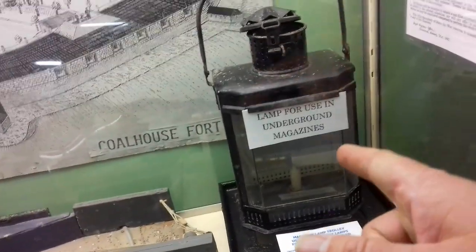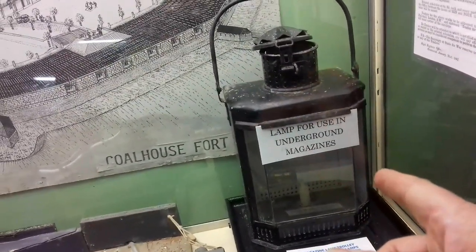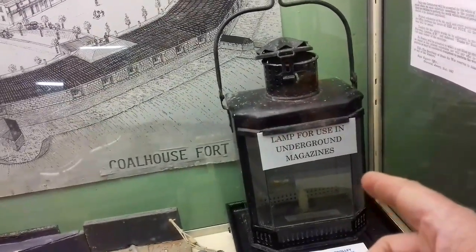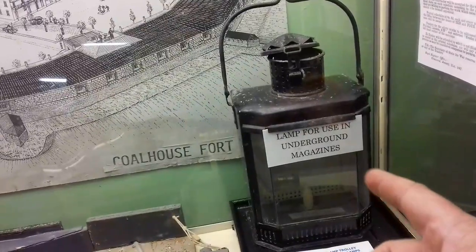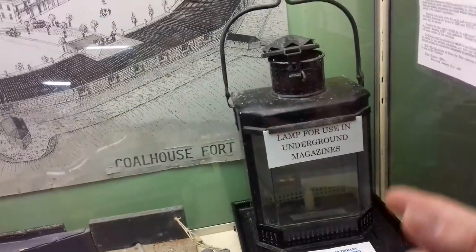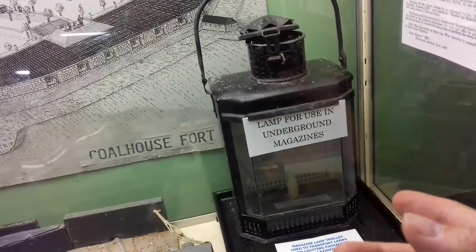So this here would have been one of the lamps they would have used in the underground magazines during the Napoleonic era. So you see those light boxes, which are like air vents in Hoo Fort, Darnet Fort, Coalhouse. And yeah, they're the lamps they would have used to light the underground passageways.